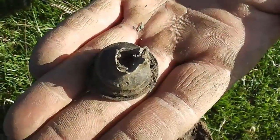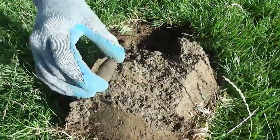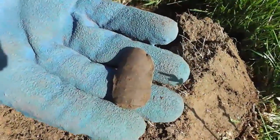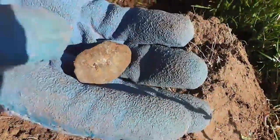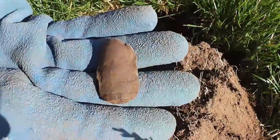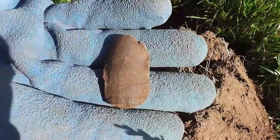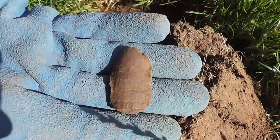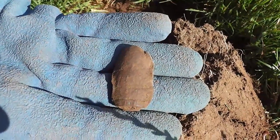Well, we're getting close to this Second World War sort of target practice area that we found. That's the first bullet. It's obviously hit something. It's squashed. You can see the 2 little lines on it. They're quite big calibre bullets, but we'll get up and have a look at the actual target they were firing at in a minute, which will be absolutely ram full of bits of lead. So we'll get up there.